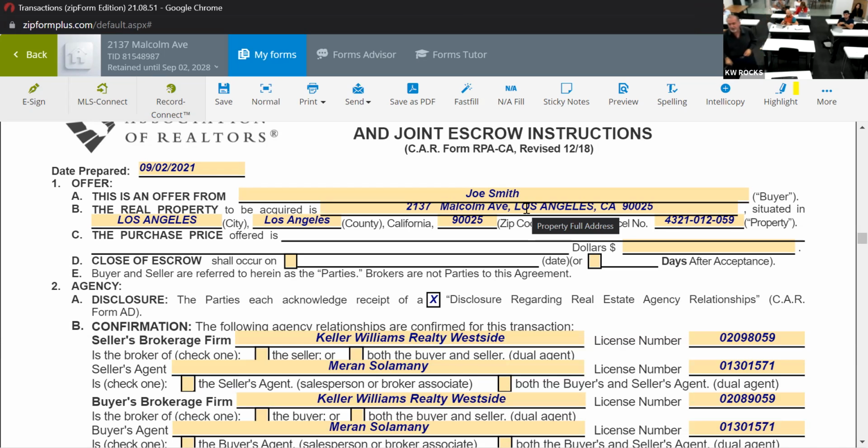The second thing you have to watch out for, where it says APN number, a property can sit on two separate parcels. So one house could be sitting on two different pieces of land. Funny enough, it happened to me, and it was a mess.